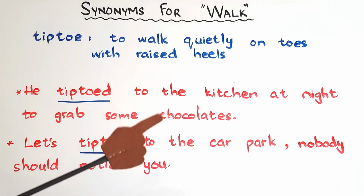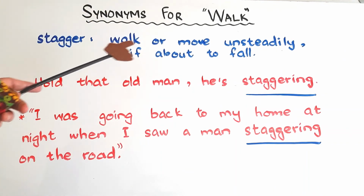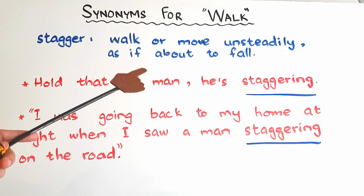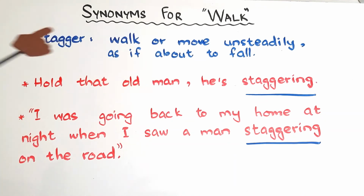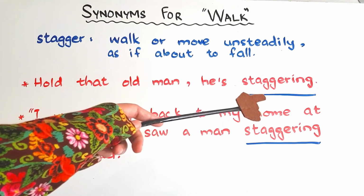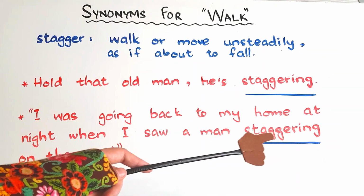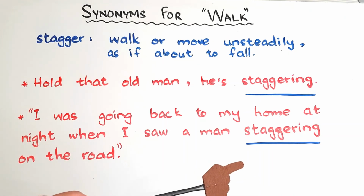And last but not the least, here is the word stagger that we can use for walk, when somebody is moving unsteadily or you think that he is about to fall, right? It could be due to some illness or something else, like a person could be drunk and he is staggering on the streets, right? For example, the sentences are, hold that old man, he is staggering. Okay, I was going back to my home at night when I saw a man staggering on the road. So this word stagger is now giving you the meaning of walk, but how to walk? Walk in an unsteady manner. Somebody is not walking straight, he is a little loopy, right?